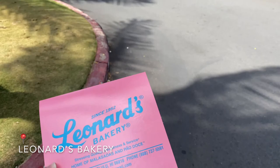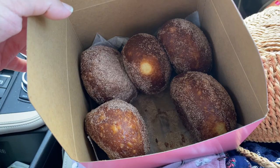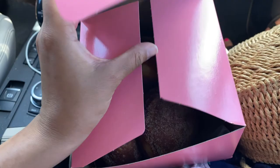Back to Leonard's because it's just too good. We love Leonard's. Our favorite flavor is cinnamon. We got straight six of the cinnamon this time. Look at the fluffy lusciousness. Woo! Oh my god. We need to protect these.